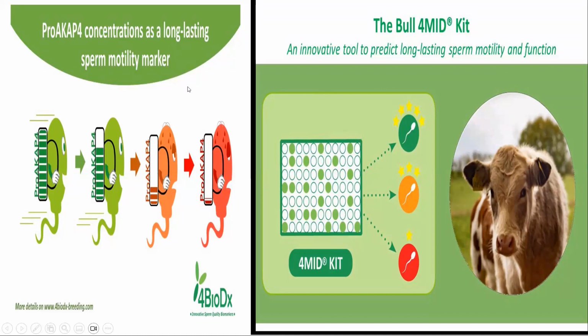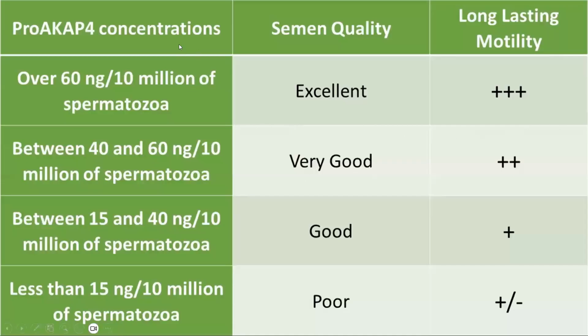So once you use this kit, the results are classified into 4. Any concentration of this protein greater than 60 nanograms per 10 million spermatozoa is considered excellent, and between 40 to 60 is very good. 15 to 40 is good, and then anything less than 15 is considered poor.